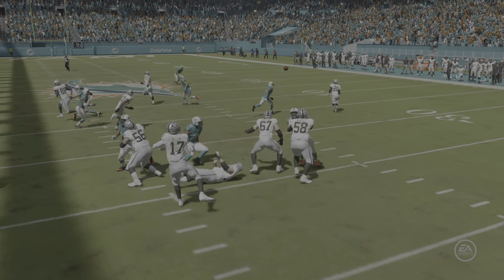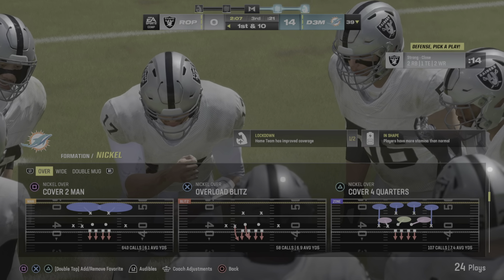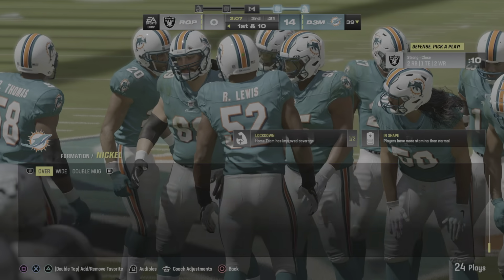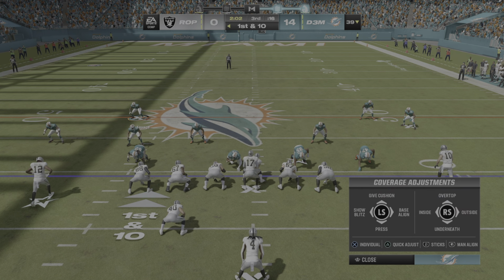I'm not sure that was necessarily a safety valve or a check down throw on 3rd down. Sometimes just try and find the open guy and get him the ball. He did exactly that and found a way to pick up a first down. So from the 39 now, they'll come up on a 1st and 10.